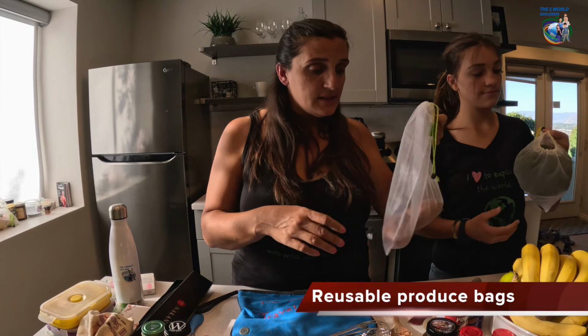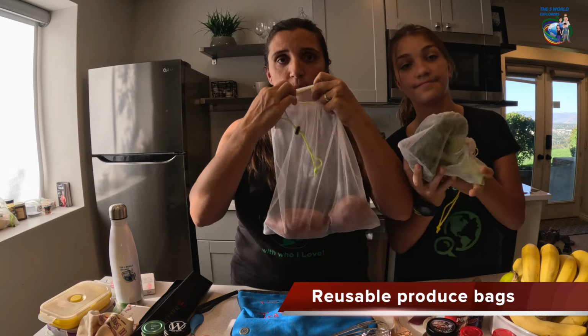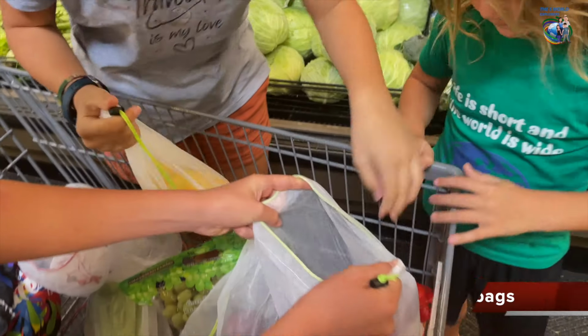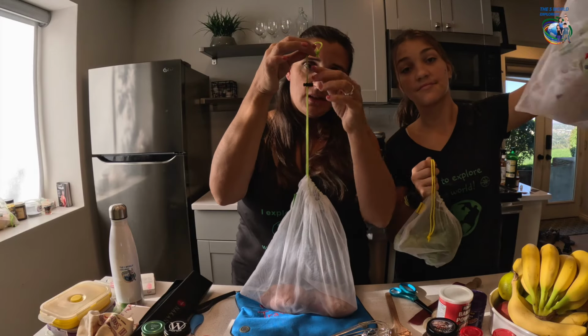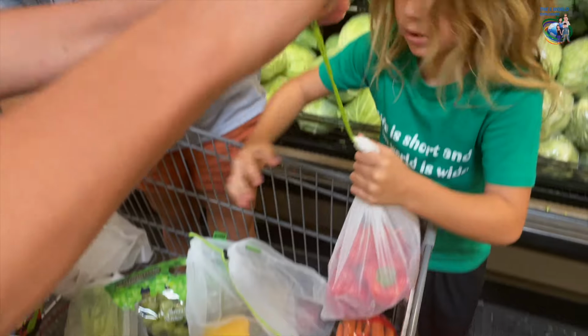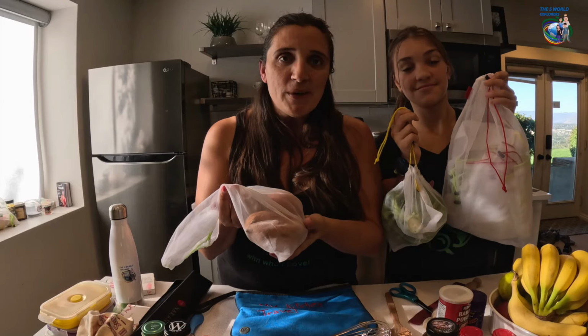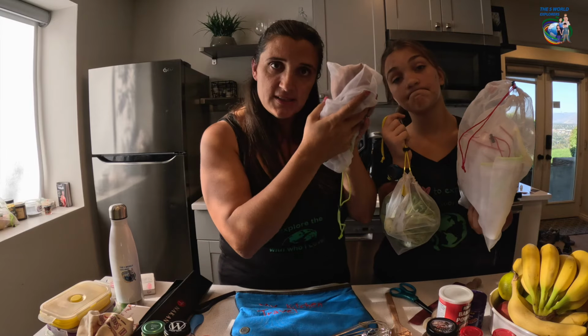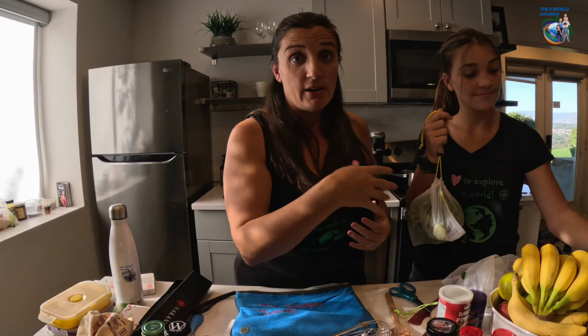So we have adapted when we go to the store. First of all, we have these bags, which is where we put our produce now. Vegetables, produce. We don't get plastic anymore. We put them in here. They're easy to open. See, you have this little thing. And easy to close. They're like little nets, so it stays fresh. You're not wasting getting that plastic that you're going to throw away the moment you get home. So this is one. And they're light, so we carry them with us.